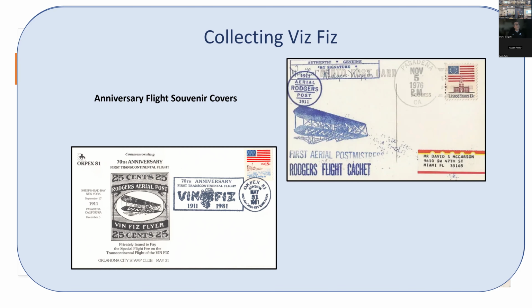But I will draw your attention to the cover on the right. This cover was signed by Mabel Rodgers, and she continues to describe herself here as the first aerial postmistress. But if you look very carefully, you'll notice that her name is Mabel Rodgers Wiggin. Later in life, she married Charles Wiggin, and the two of them, through the 1940s and 50s, were accused of counterfeiting several postcards and selling them as authentic. So there's a whole other talk about the validity of some of the covers that they actually handled, but they're not presented in this discussion here.